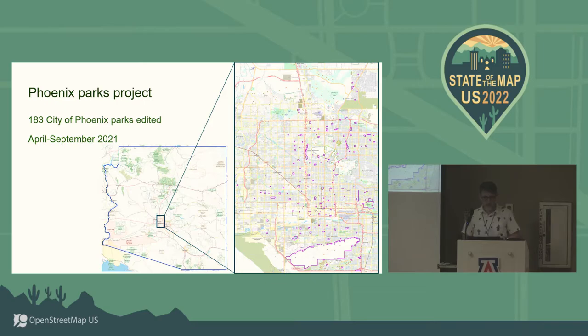So this was my specific project. There are 183 city parks, like I mentioned, and it took me from about April to September of last year to complete this. You can see all of them on the map there, quite a few of them. A lot of them are little tiny parks. And I had a lot of free time in the summertime. That's why I was able to do this, since I'm a teacher.